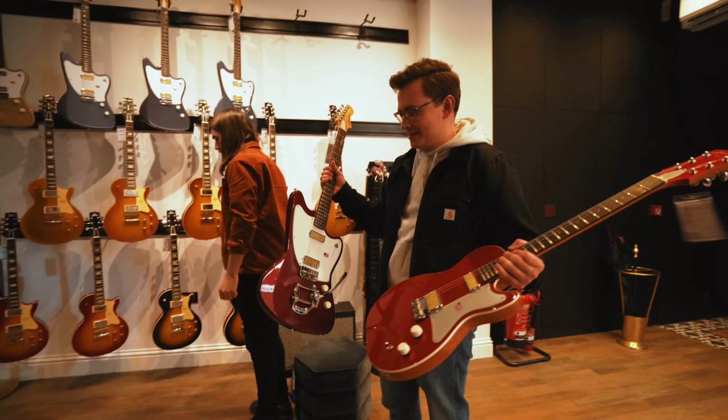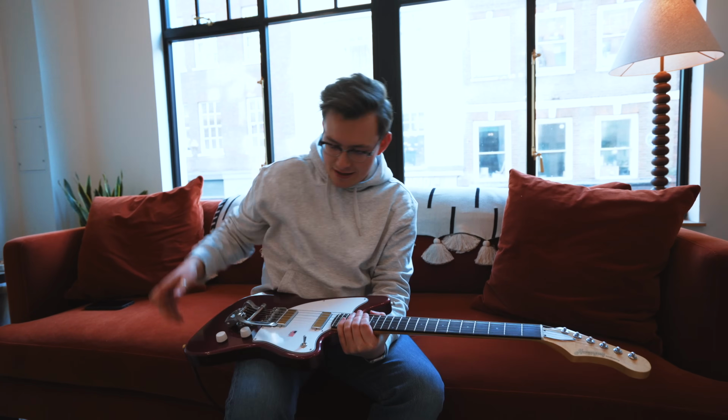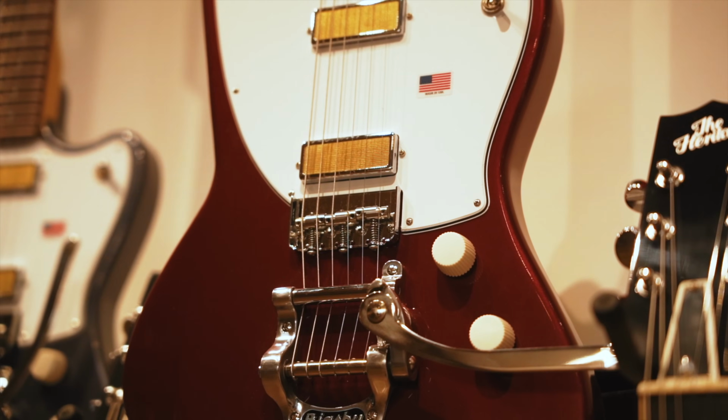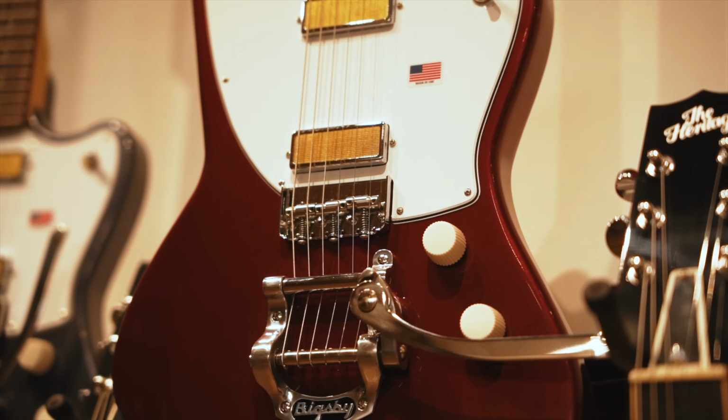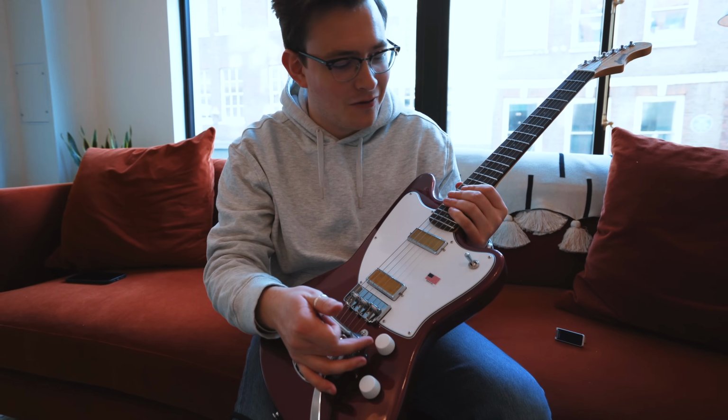Two red Harmonys to start with. So we've got the Harmony Silhouette here. Just that, it's got a model name, like anything more than that? Just Bigsby, no, Silhouette Bigsby? Silhouette with Bigsby, yeah. So we've got an ashtray three-saddle bridge, a couple of gold foils, cupcake knobs. I mean, they're just awesome.